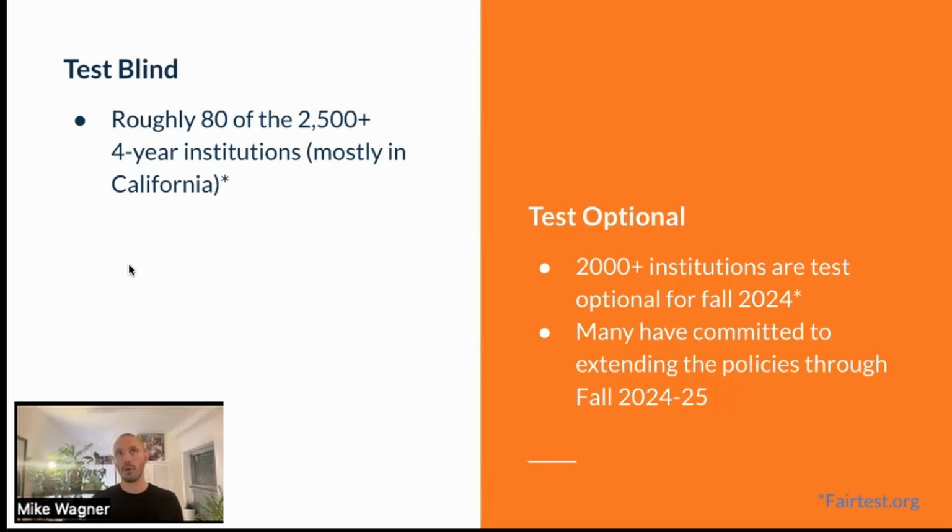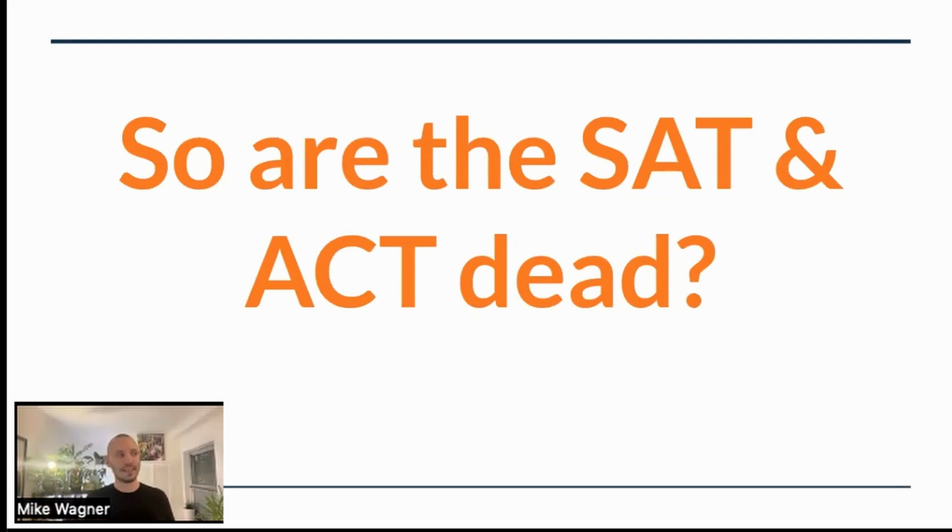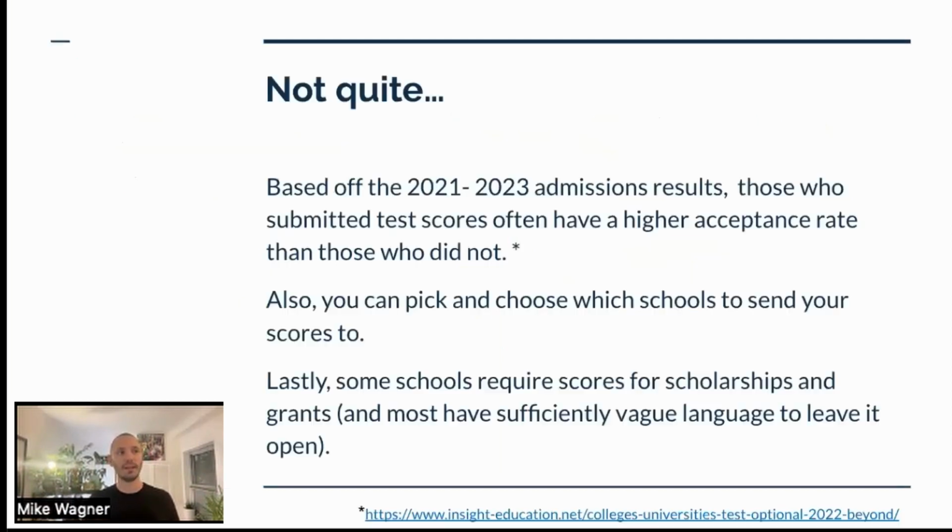Of course, it depends. It's not so cut and dry, and here's why. Based off of the last couple of years of admissions data, those who submitted test scores often have a slight edge to a much higher edge in acceptance rate than those who did not. You can also pick and choose. So if you want to submit your scores to some schools and not others, you need a test score in the first place to do that, right? So that's an important part of it.